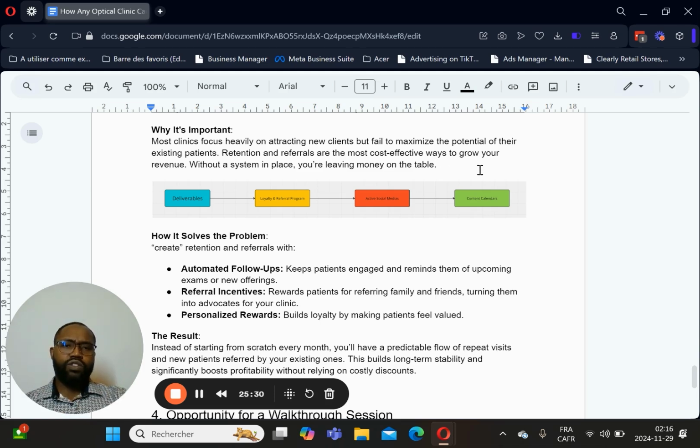The way to solve this actually is by simply creating a system that will entice the client to do some referral. And you need to follow up with your clients. Make sure that their experience was good. Make sure that you keep them engaged and you remind them of the upcoming exam and the new offerings, even if it hasn't been 1 year yet. Talk about the new offerings. Maybe they're going to come back and take a new pair of glasses, a new pair of sunglasses as an example, or even if it's not for them, they know somebody who needs glasses, they're going to talk about it to their family, their friends, and everything.